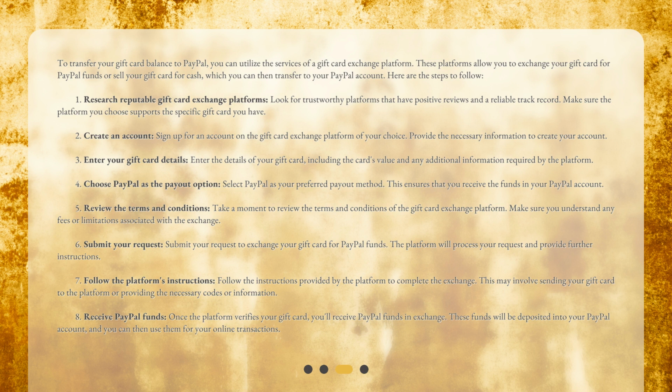5. Review the terms and conditions. Take a moment to review the terms and conditions of the gift card exchange platform. Make sure you understand any fees or limitations associated with the exchange. 6. Submit your request. Submit your request to exchange your gift card for PayPal funds. The platform will process your request and provide further instructions.